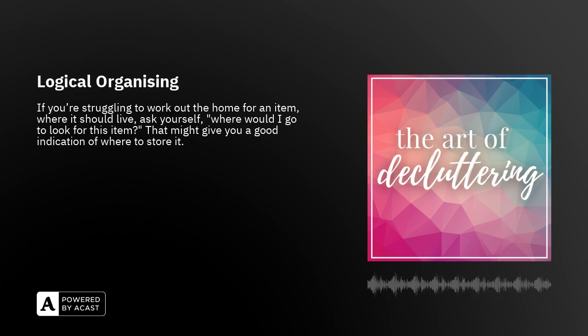And sometimes it means that you may choose to have duplicates of something because it makes logical sense for it to be in 2 places. And that is also okay. Let me think of an example for you.